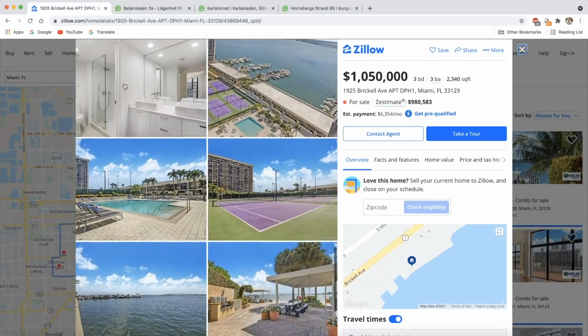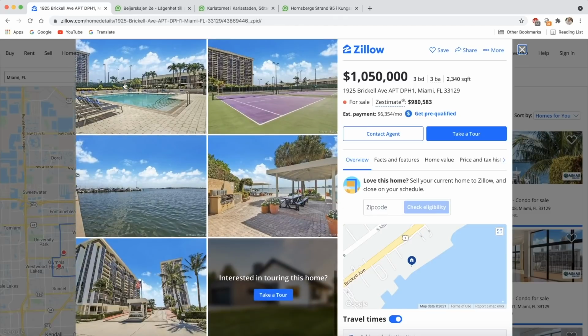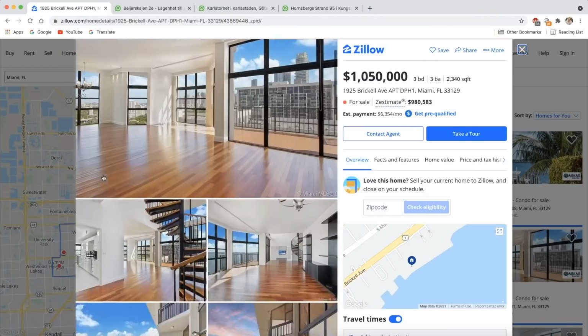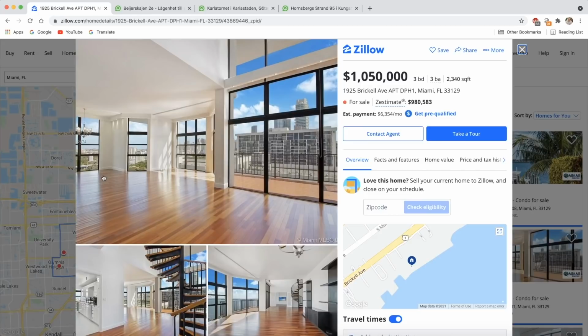If I'm going to live in Miami, give me the pool. Give me the nice view. If I move back to the U.S., I might be going to Miami. A $1 million house, this looks super, super nice. Yeah, dude. I'm not sure what the average prices are in Miami for normal people's houses.